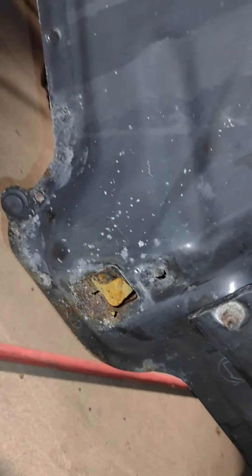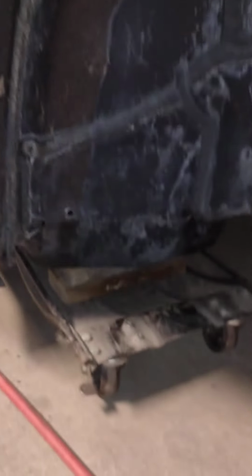This thing's in such good shape. Look at that. There's just a little bit of rust here and there that needs to be cleaned up, but look at the corners. I actually need to clean a little bit in there, but look at that. That's much better than what I had to deal with. There's still rockers on this thing.